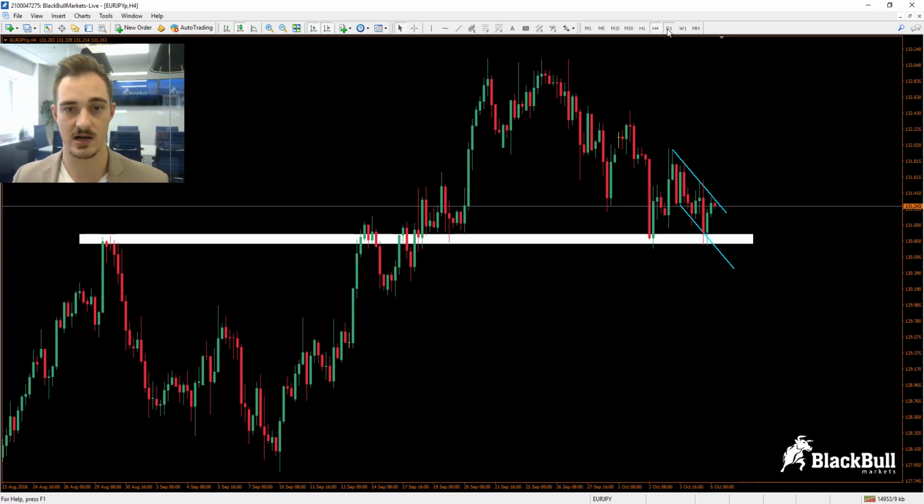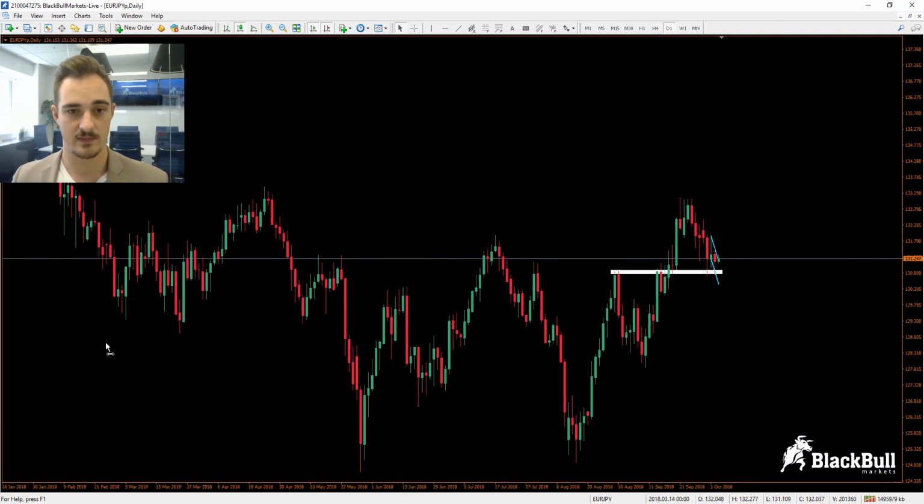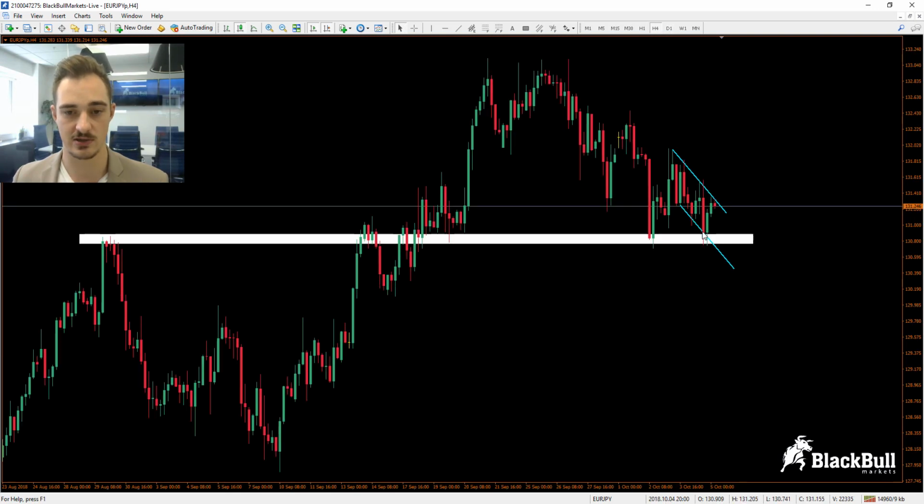And you can see the big-time overall trend for this over here is to the upside. We do have, however, on the daily a bit of sideways movement. But at this stage this is looking good. So we've got the channel and the support area as well. Moving on to our Pound Aussie dollar.